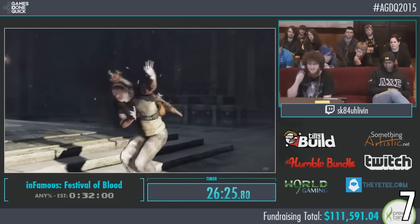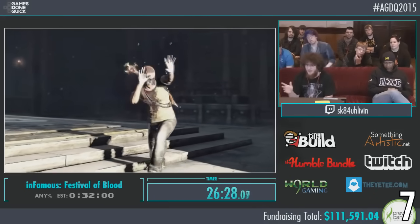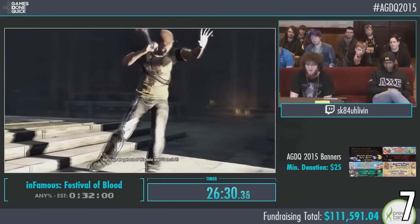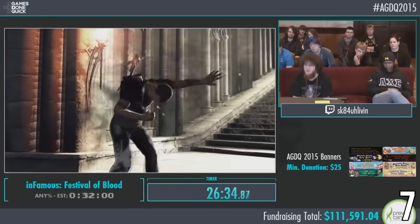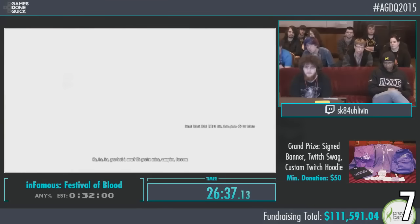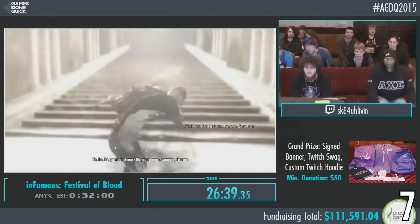The next run is the 80% speedrun of infamous Festival of Blood by Skate for a Livin' during Awesome Games Done Quick 2015. In the Festival of Blood, the protagonist Cole McGrath gets bitten by a vampire, which then turns him into a vampire. So along with his normal electric powers, he also has these new vampire abilities.